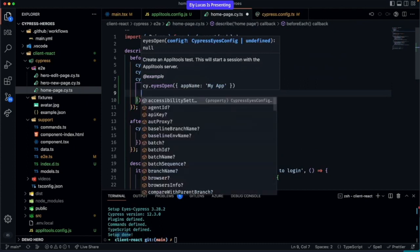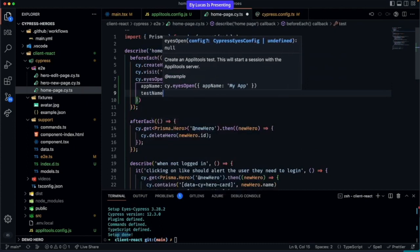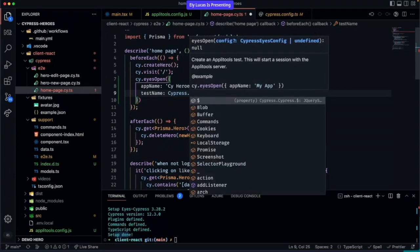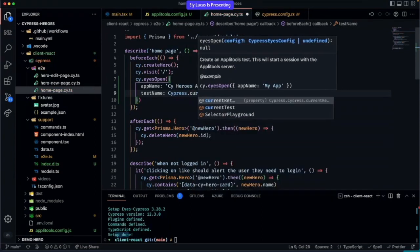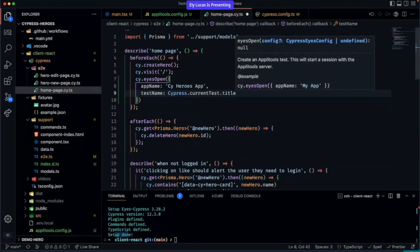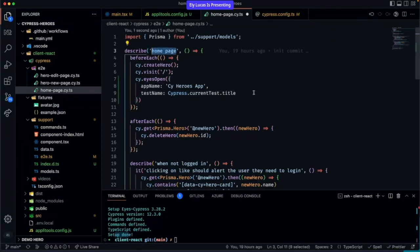And then test name. And what I like to do here is I just like to give the Cypress current test title. So we can get that off the Cypress. Indeed. Current test. Yeah, current test. And there's like a name or title field. Boom, there we go. And so that will give us our homepage right here, I think.